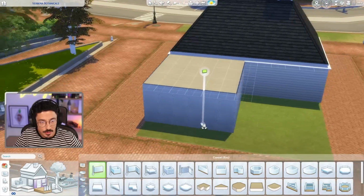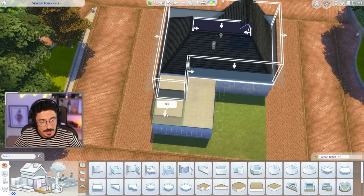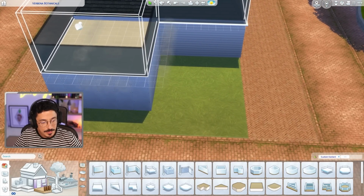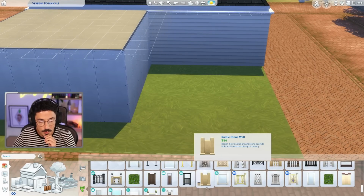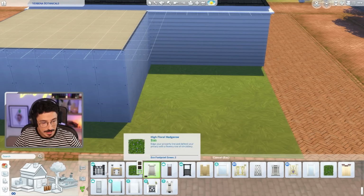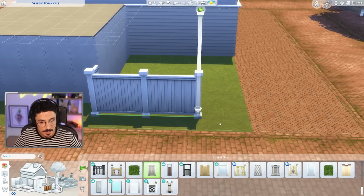But I don't know what roofline we're going to use on that yet. We'll do that in just a second. Let me get a little bit of this on, going there, like so. And I want to wrap the garden in a nice high white fence. And I think we'll go for that lovely base game one, this one here. And just flop it. We're going to come out one there.